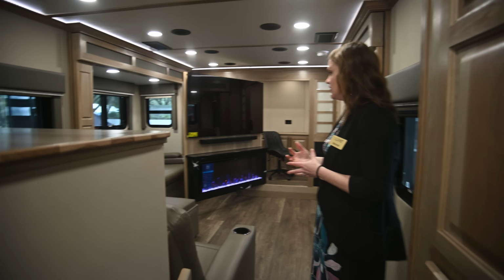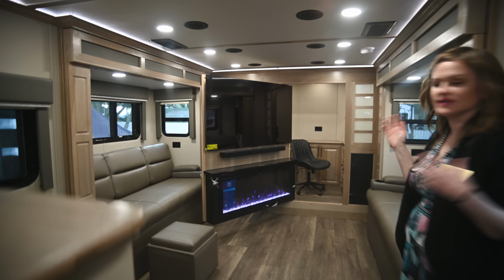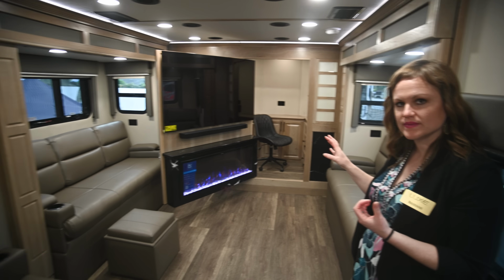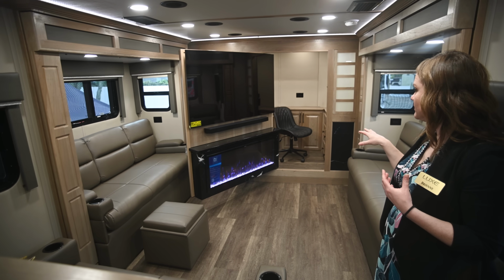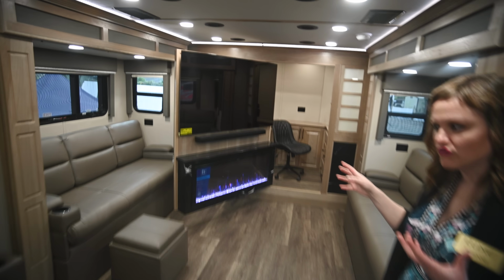This is our front living room. It actually does have a secret bonus room. So we have equipped this one with an office. I can do a bunch of different things up here. It's kind of a flex space just like our garage.